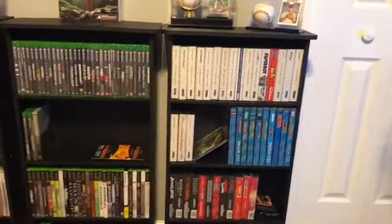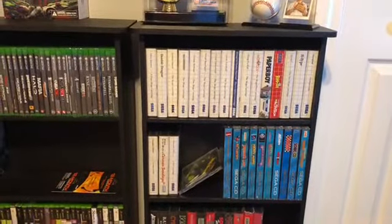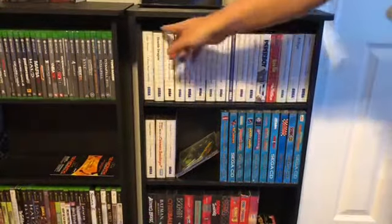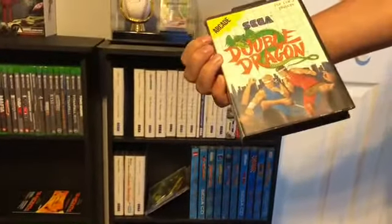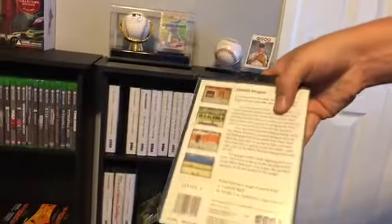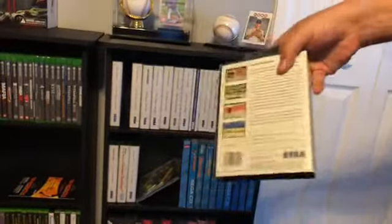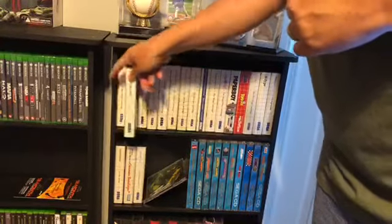Next up, I have the Sega Master System. It is roughly about 19 where I'm at. I do enjoy Double Dragon for the Sega Master System. I did play this in the arcade quite a bit growing up. This was one of my favorite games. Many quarters were put into that.